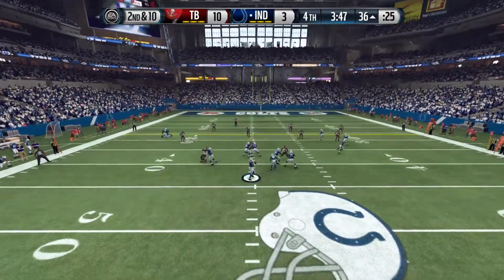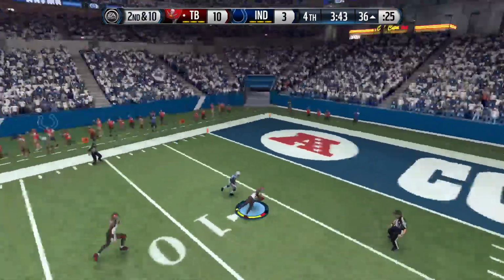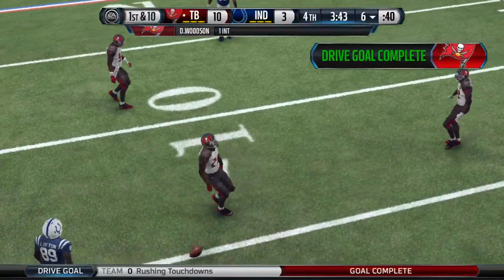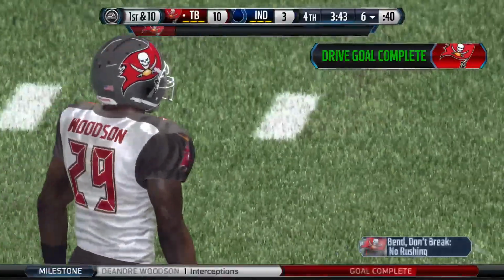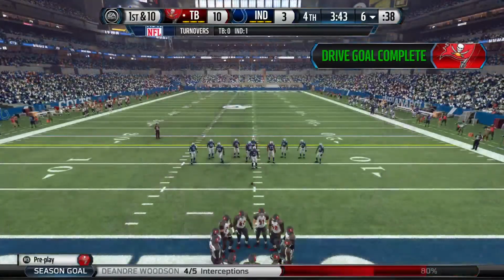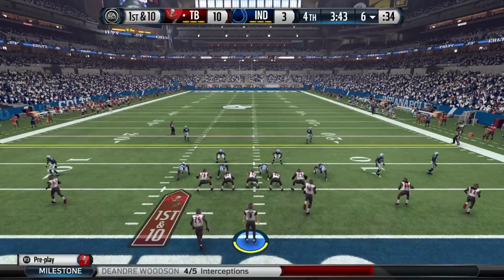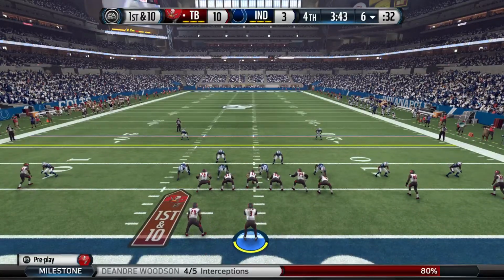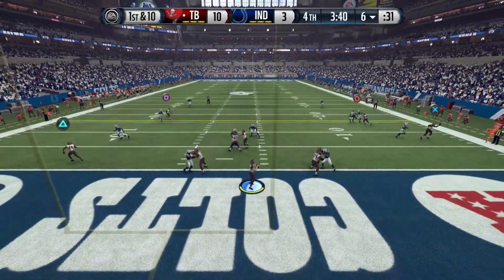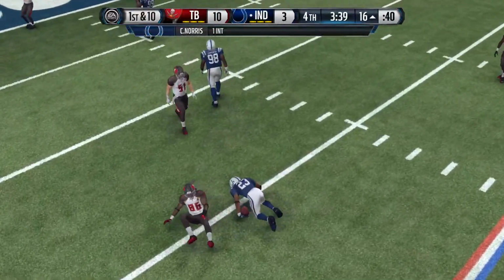2nd and 10. Still a lot of time to go in this 4th quarter, but you'd have to think a score here would put them in a great position to win the game. Oh, no question about that. I'm just going to go back to the interception. What was the QB thinking? Understand where you are in the game to take a chance. Pass is intercepted.